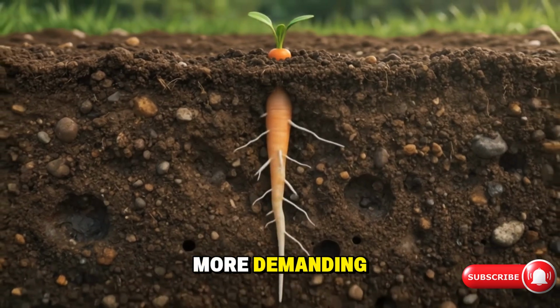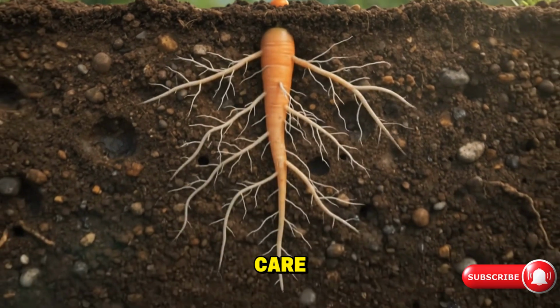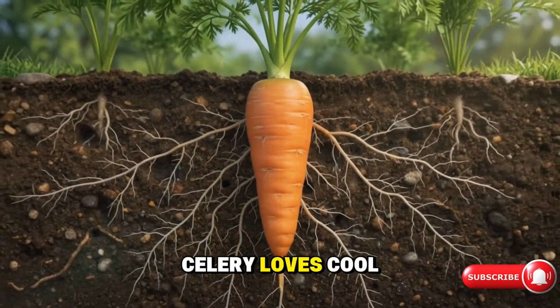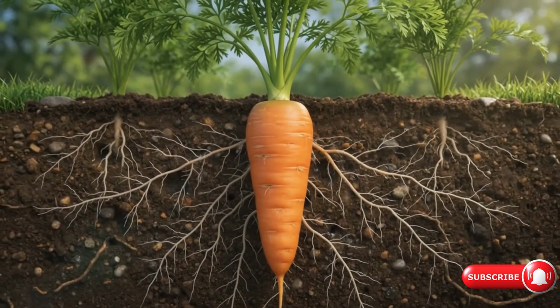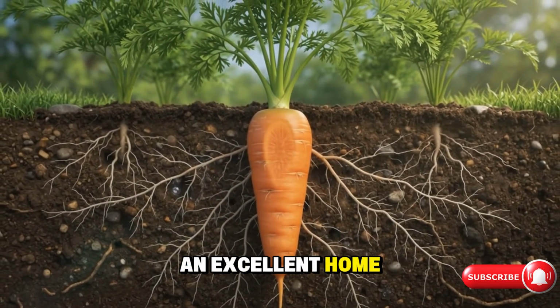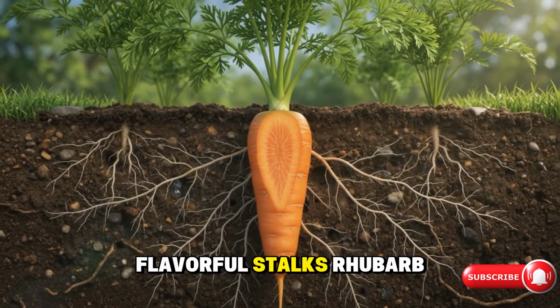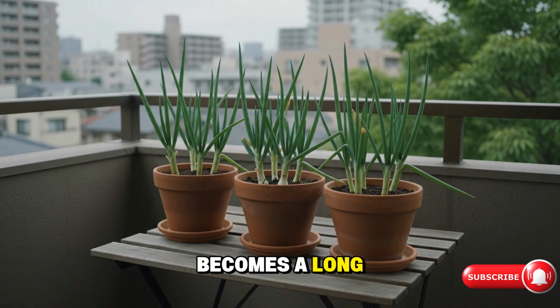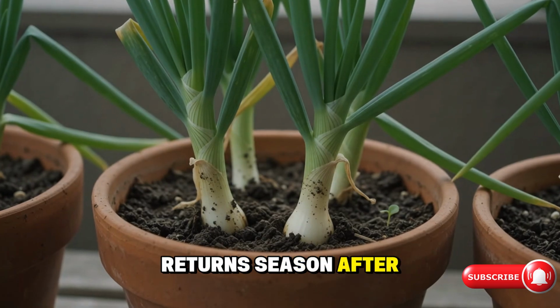Celery is slightly more demanding but rewards consistent care. Unlike many vegetables that tolerate dry spells, celery loves cool, moist soil, making shaded gardens an excellent home for its crisp, flavorful stalks. Rhubarb, although slower to establish, becomes a long-term investment that returns season after season.